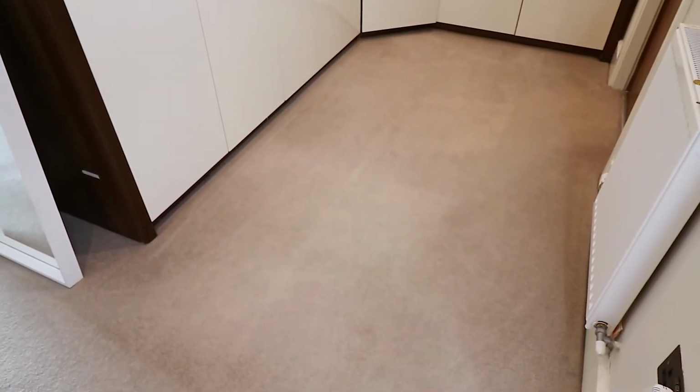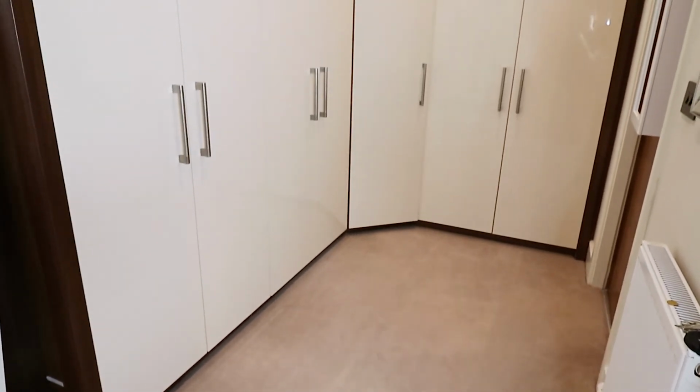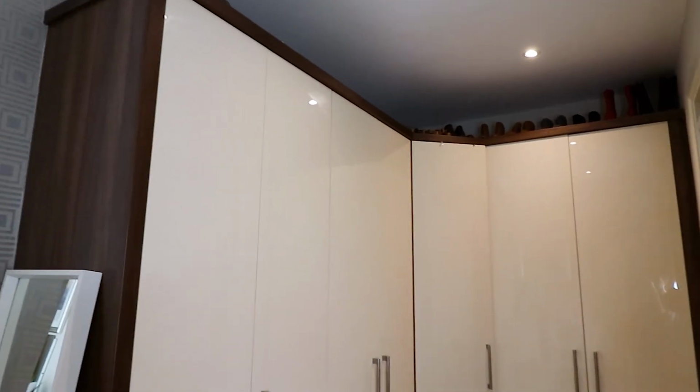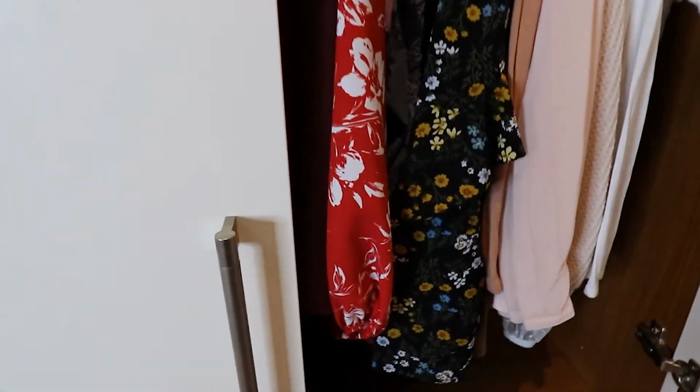Okay guys, are you ready for the grand reveal? Drum roll please. Ta-da! Just kidding. That's only the outside of it. You can see all the shoes up at the top. Well, you can't really, but they're up there. And let's start with the first closet, which was the last, most recent one that I did.